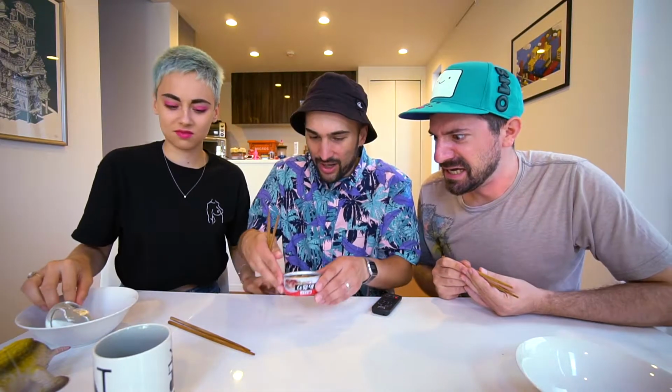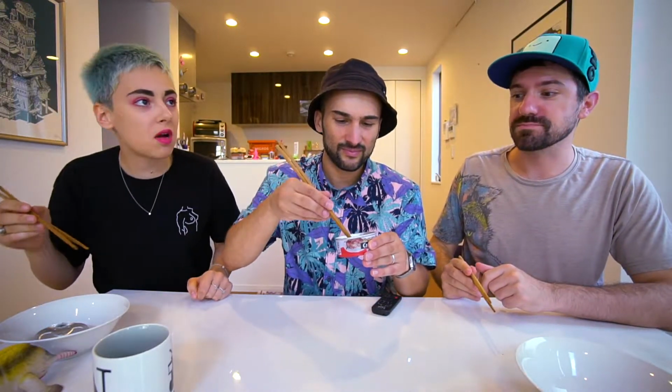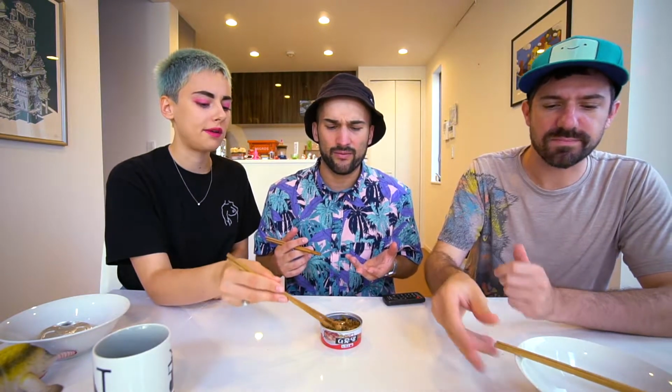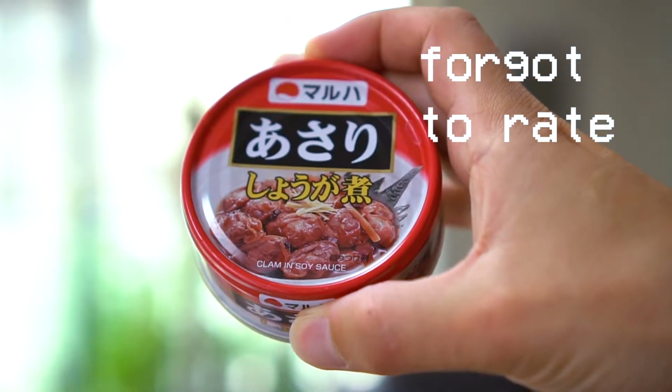The clams. Oh no! What happened to these clams? Look at this. I think they're dead. Those are insane. No. It's good. Is it? I'm not a big fan of this. Honestly, this is actually quite nice. I could actually eat this. I enjoyed that. Maybe in a burger. Basically, it's like eating a tin of very strangely textured tuna.